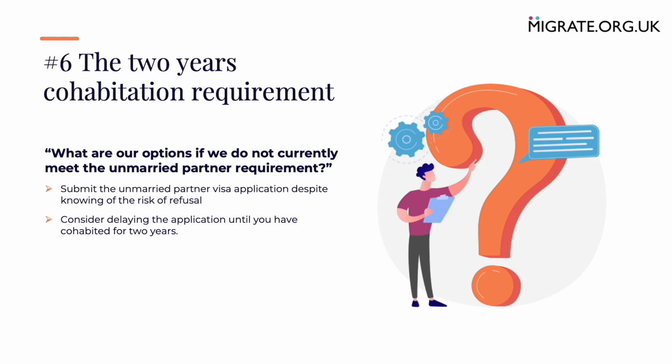However, if you're wanting to make an application from inside the UK and the 2-year period will not have passed prior to the applicant's current visa expiring, in order to meet the 2 years cohabitation period with both of you staying in the UK, the applicant will need to extend their permission to be in the UK, and depending on the particular circumstances, this can be rather difficult.